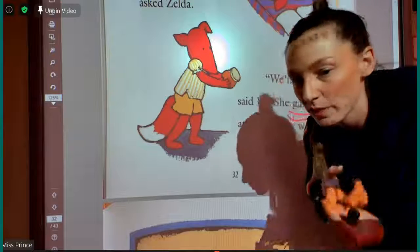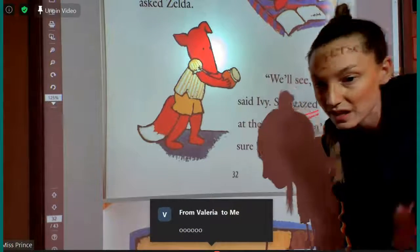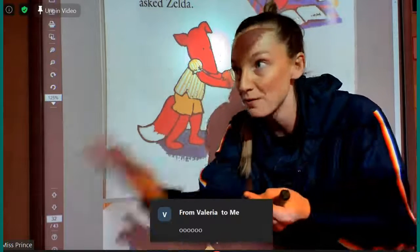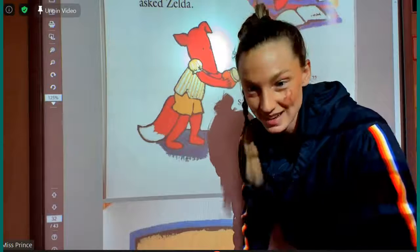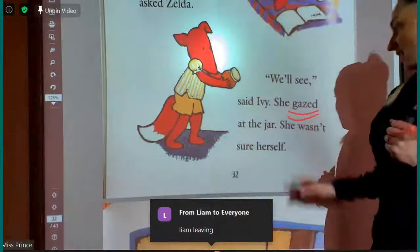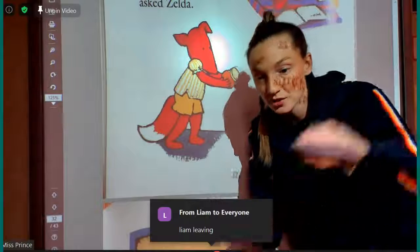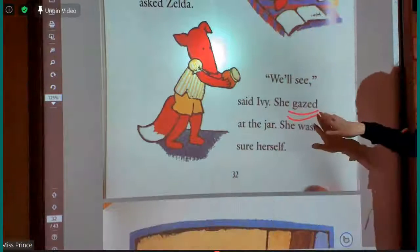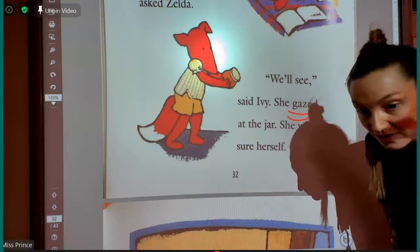So I think we could come up with a couple of words to help us identify gazed. We could say looked, like Elijah said. If we look at it for a really long time, we could say stare. Stared. Yep, she stared at the glass, at the jar. So we just identified and built our vocabulary up even more. Thank you. So, she gazed at the jar. She wasn't sure herself.